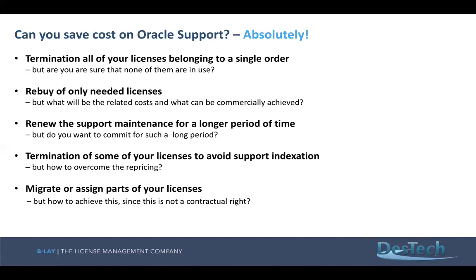Meaning that in my example, 5 times 400K, the difference between 500K and 100K, being 2 million, would be added to the individual target of the sales rep. And that is what he individually needs to sell more in order to achieve his targets. So you will see that individual sales reps are typically not that eager to sell you those licenses if they know that this is a cancel and replace transaction. But there are ways to build a strategy that you can apply to achieve this.